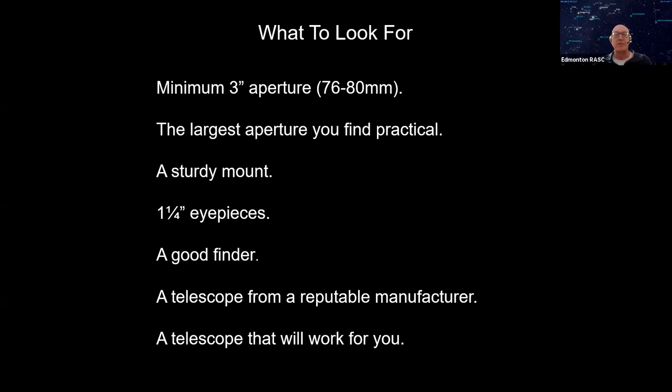Look for that sturdy mount. Make sure you've got 1 1/4-inch eyepieces, right? Want a good finder. Get it from a reputable manufacturer. And generally, we want a telescope that will work for you, one that you'll want to take out of the closet and use. Because even if you spend a lot of money and it's a good one, if it's sitting in the closet because it's just too big to set up, that's not a good telescope either, because you can't use it.